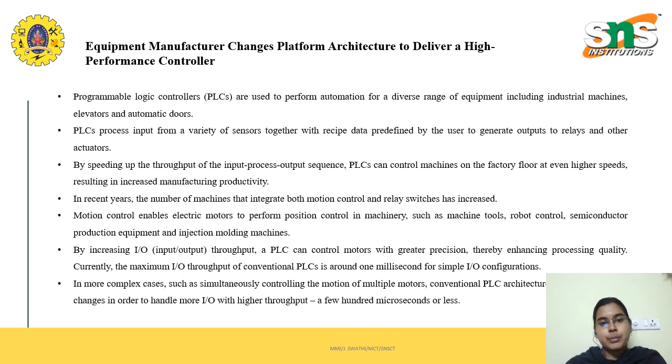In recent years, the number of machines that integrate both motion control and relay switches has increased. Motion control enables electric motors to perform position control in machinery such as machine tools, robot control, semiconductor production equipment, and injection molding machines. By increasing input-output throughput, a PLC can control motors with greater precision, thereby enhancing the processing quality. Currently, the maximum input-output throughput of conventional PLCs is around 1 millisecond for simple input-output configurations.